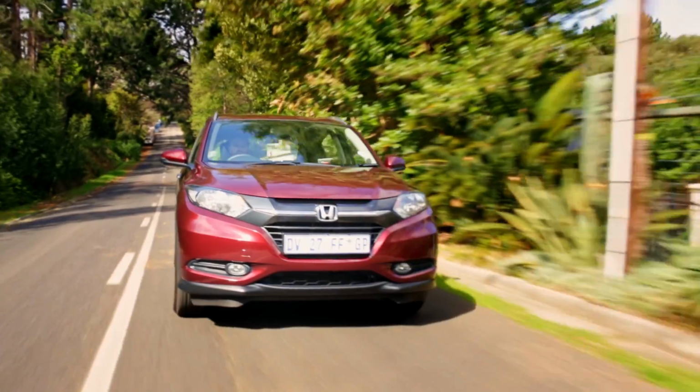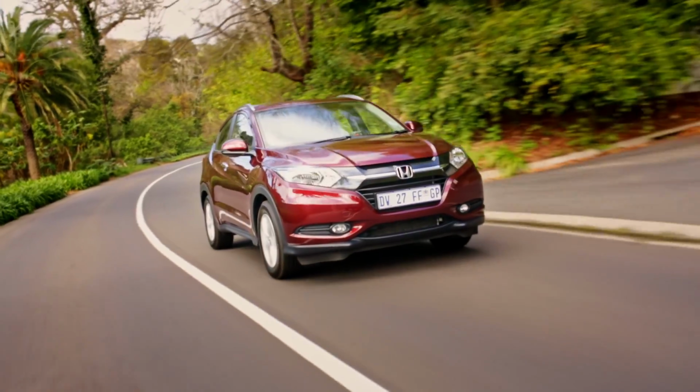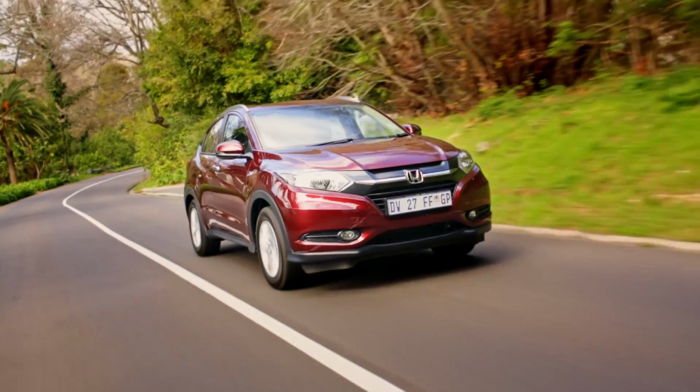Cars like the Ford EcoSport are incredibly popular, as are cars like the Nissan Qashqai, and the HR-V slots right in there between the two. While it's not as big as a Qashqai, it's certainly priced about the same, with prices starting at 299,000 Rand.